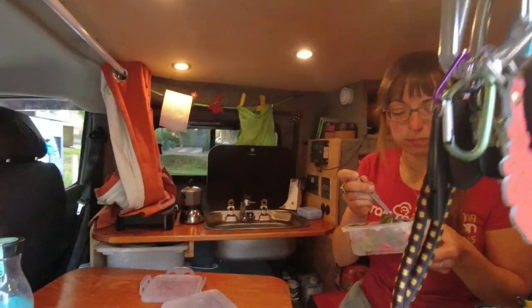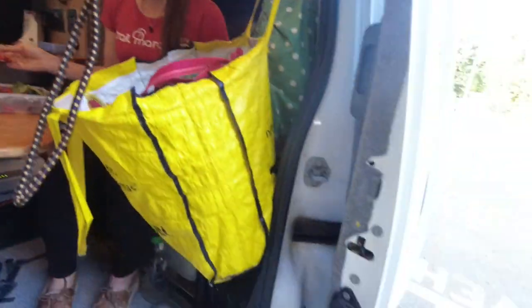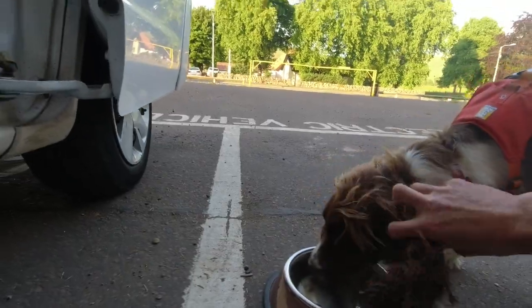So I'm just having a bit of dinner in the van now. Made some food before we left. Bailey's having his dinner. Enjoying your dinner, Bailey? Is that nice? Good boy.